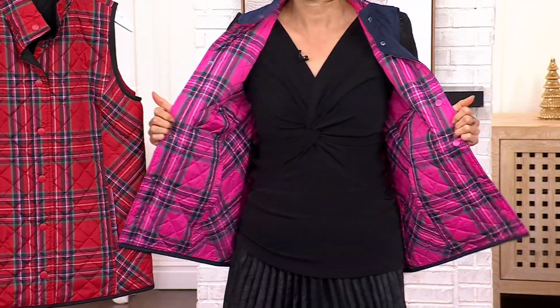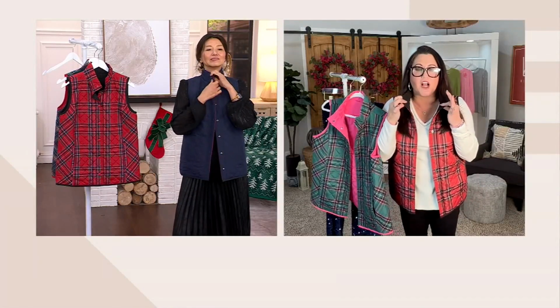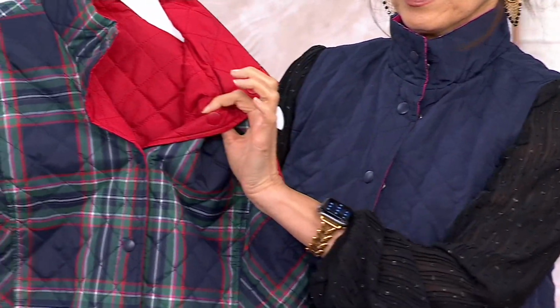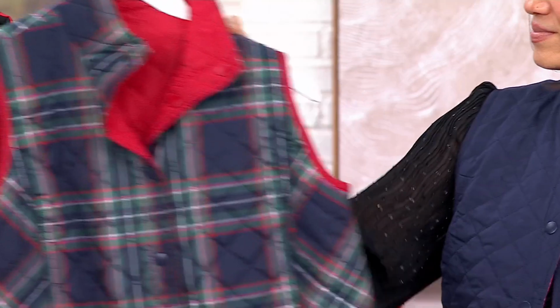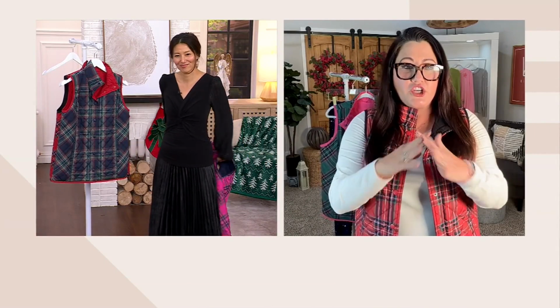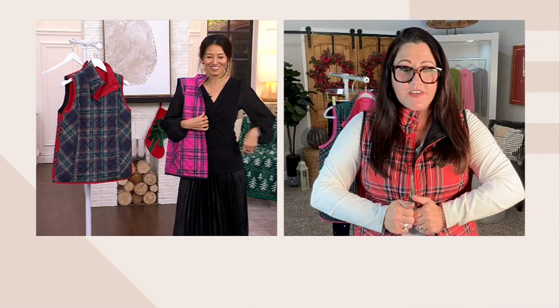I like that you get that hint at the top with the mock collar. If I'm doing the tartan side, I get that pop of black running through. I'm about 20 miles outside of Athens, Georgia, so they are huge Dogs fans here. This is that perfect black and red vest for my Dogs fans.